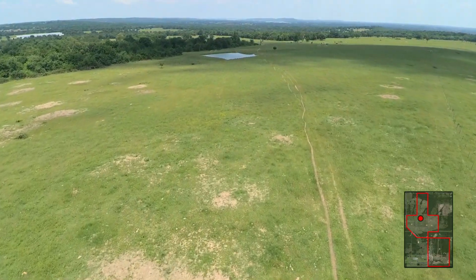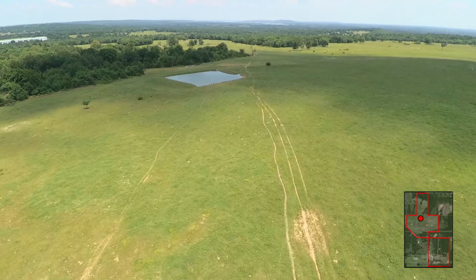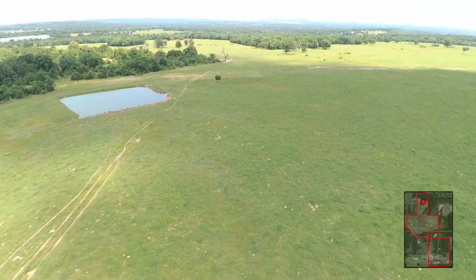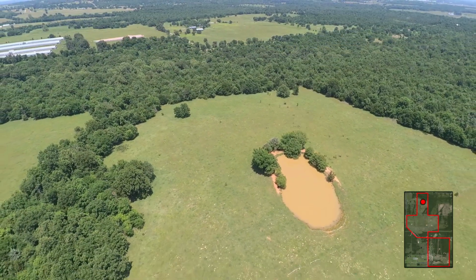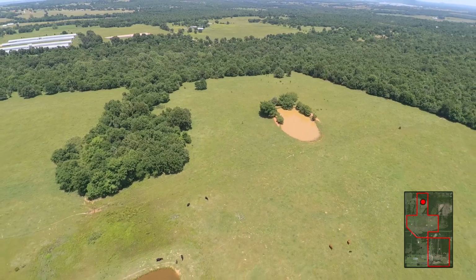Add in an abundance of Bermuda, clover, and native grasses, over 40 inches of annual rainfall, and proximity to 15 auction barns, and you have a beautiful place custom made for the stocker operator or the cow-calf man looking to maximize his acreage through rotational grazing.